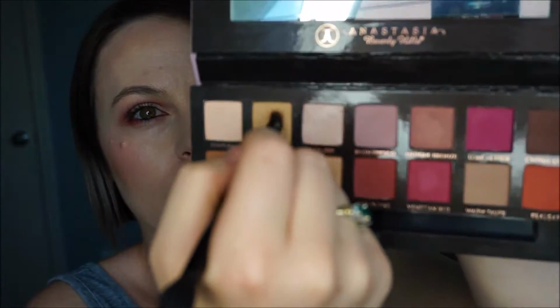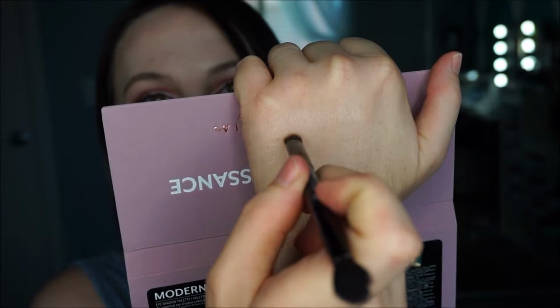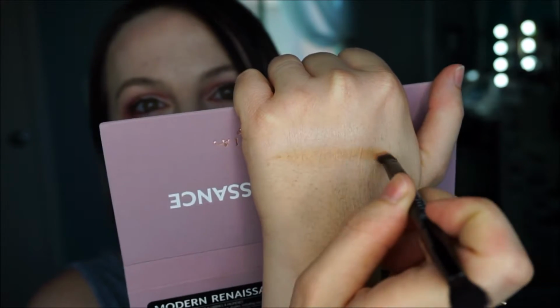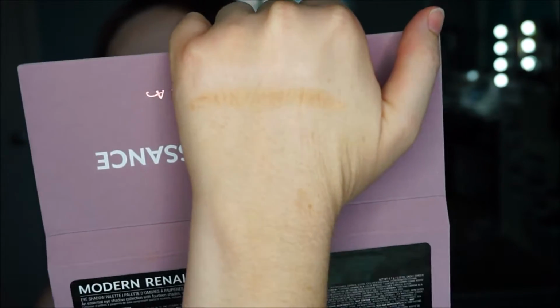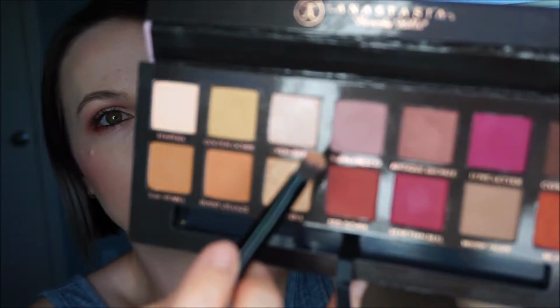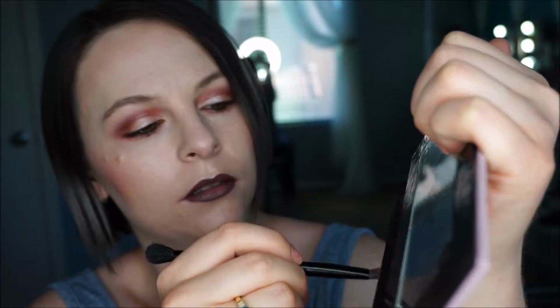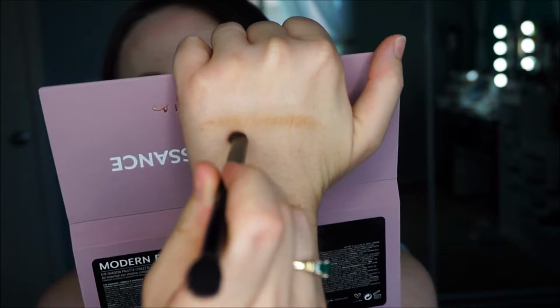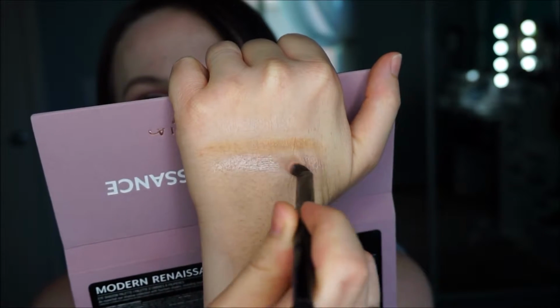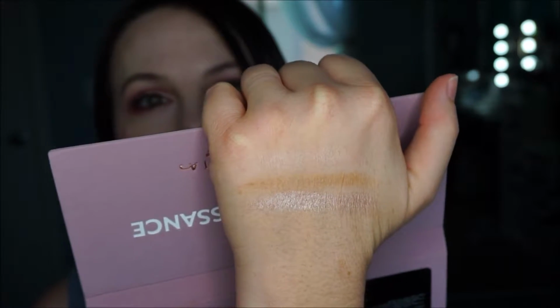Now we're going to go with golden, whatever that color is. What color is that? I'm not going to try to pronounce it, but that's the one I'm doing right now. See, that's a really unusual color. It's quite pretty, but it's not your usual color at all. Now let's do Vermeer. Look at the shine. That was such a pretty color. That's a really lovely color.